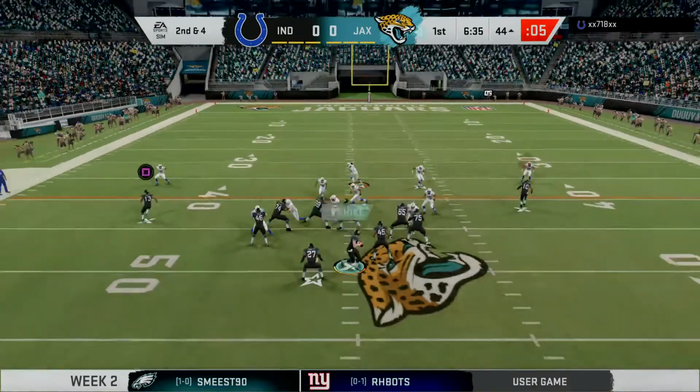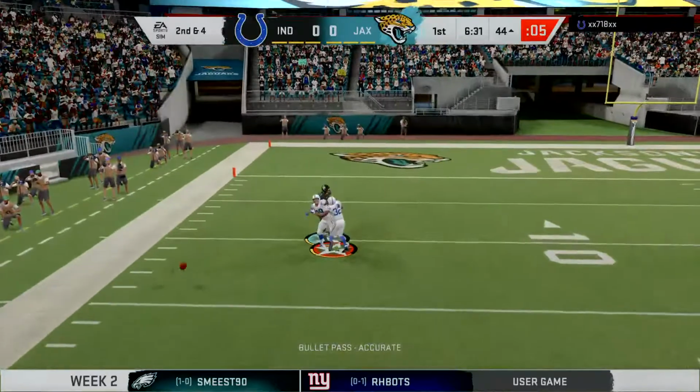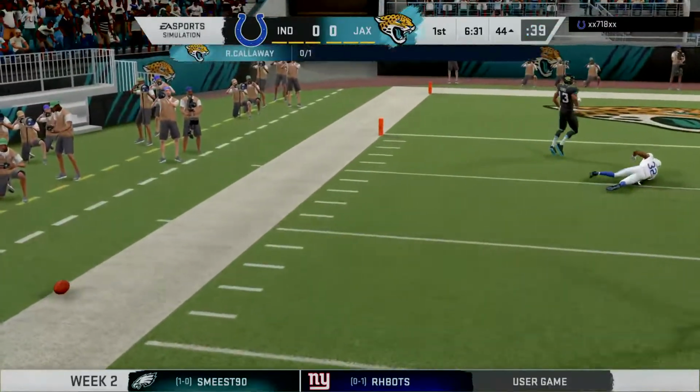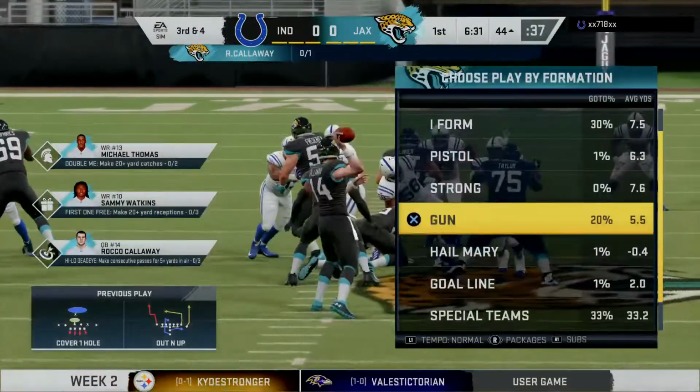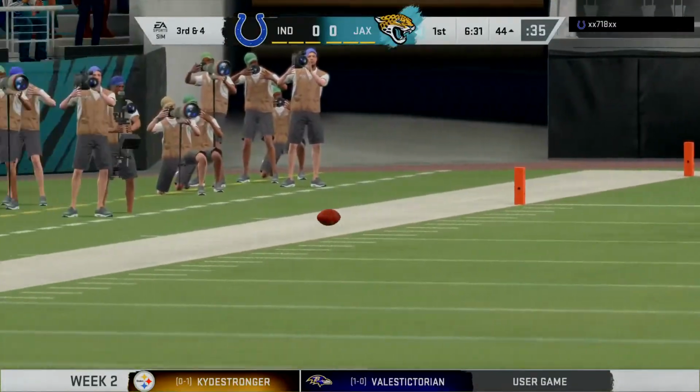Get it. To throw on 2nd down. Callaway looking long for Thomas, and that one falls incomplete. A 50-50 ball. A little dangerous. Could have been picked. Now it's 3rd down.